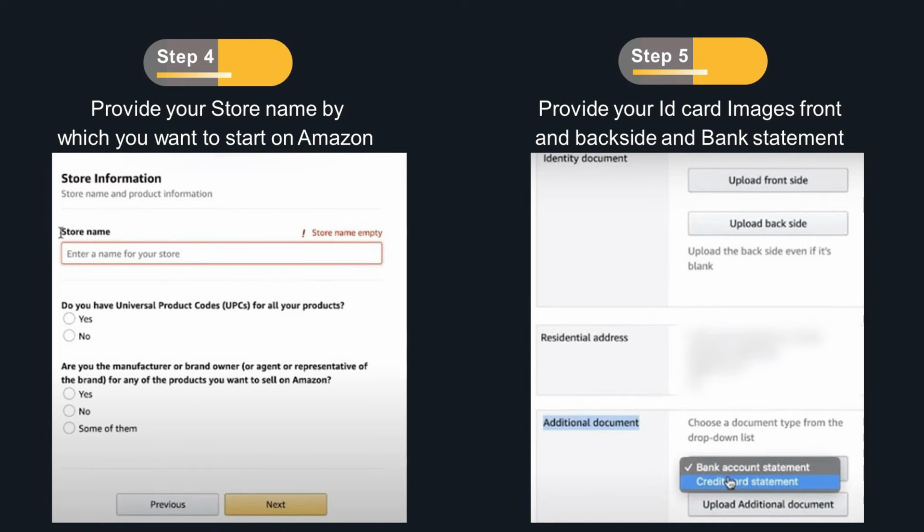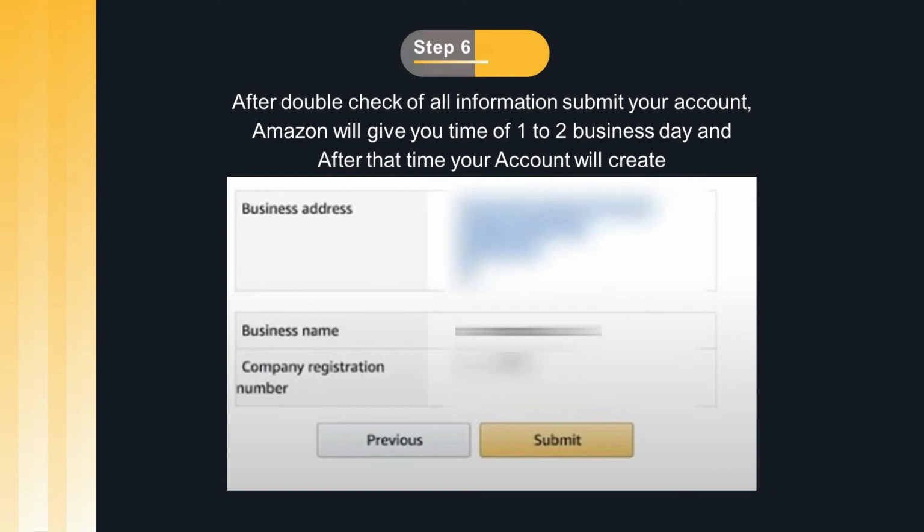And in the last step, you will be required to submit the documents, including proof of identity and the credit card or bank account statements. Once you submit all these documents, Amazon will go ahead and verify all the information. And once all the information is verified, that's it, you are a registered Amazon seller. Now you can start selling. It sounds as easy as that. So guys, that's all for the individual account.